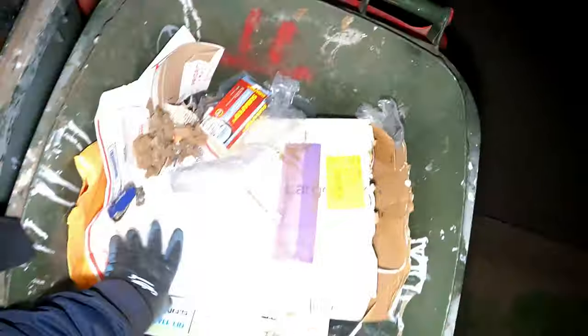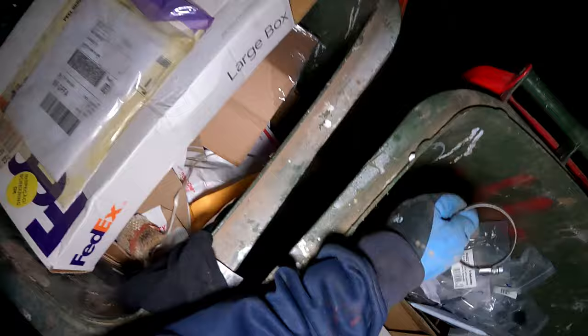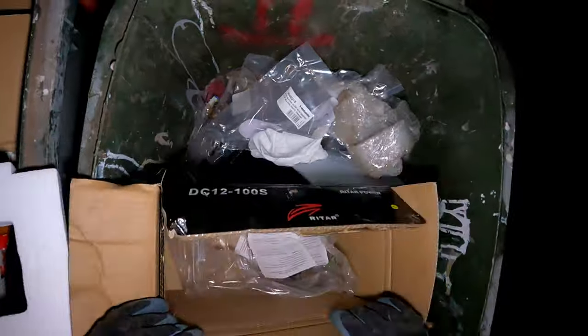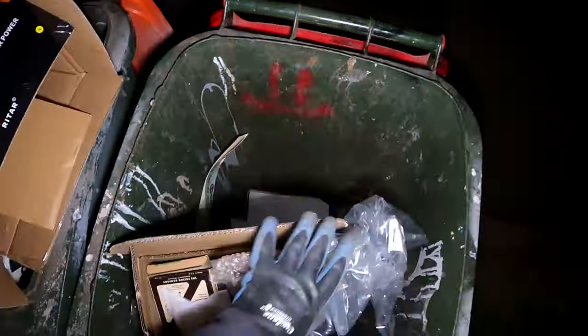There's a hose clamp in there. I'll take the hose clamp. Been looking for one of those. More hose clamps. Oh, we got some heavy stuff here. Is that heavy? Feels heavy anyway. What have we got in the bottom of that? No, it's not. It's just the box that's heavy. The box is very heavy. Another one. Just take that out. That was a battery box by the looks of it.